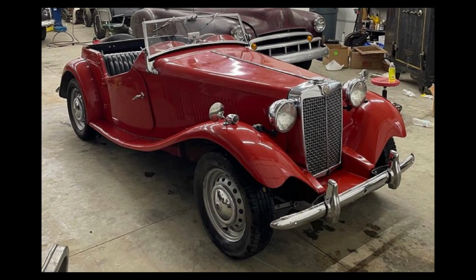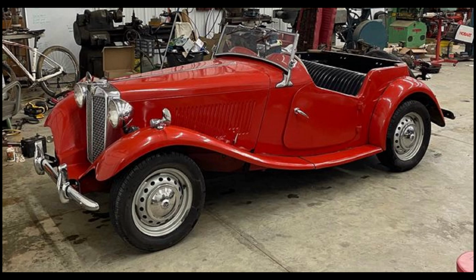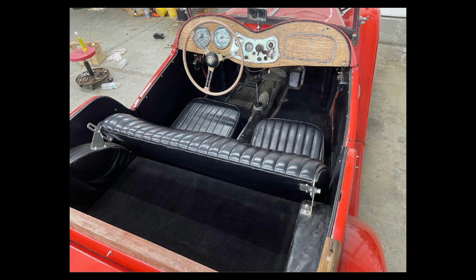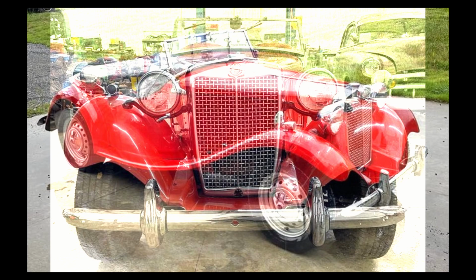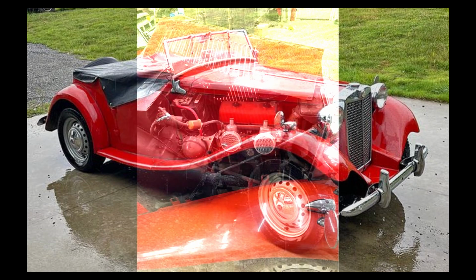Well, I wouldn't be the MG guy if I didn't include this one. 1953 MG TD, listed for $13,500 US in Murfreesboro, Tennessee. It has a manual transmission, clean title. This vehicle has no significant damage or problems. From the seller's description, very nice 1953 MG TD, runs and drives great, new tires, 38,000 miles, genuine MG, not a replica. Clean title.